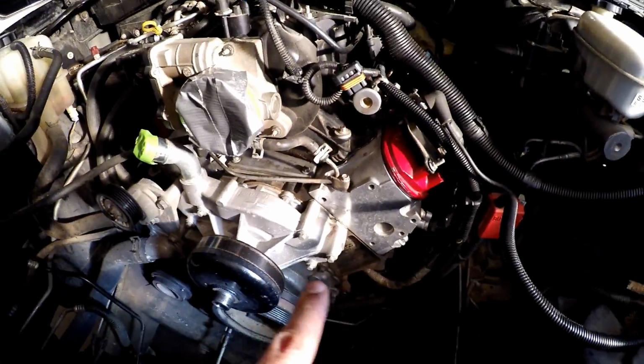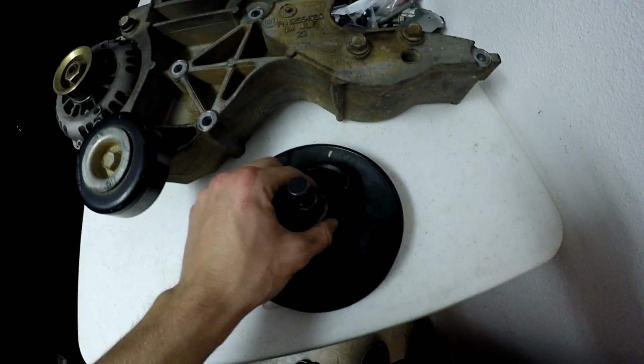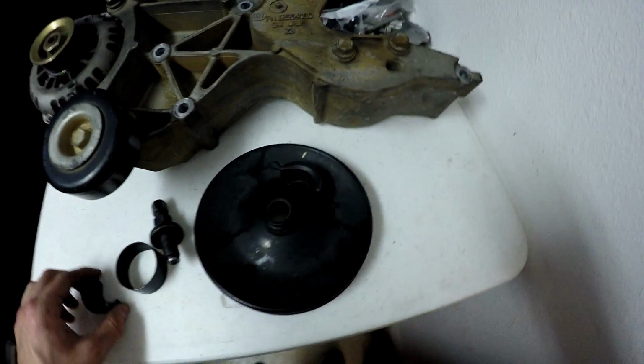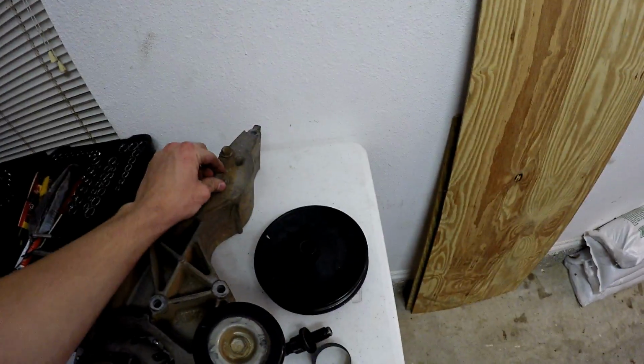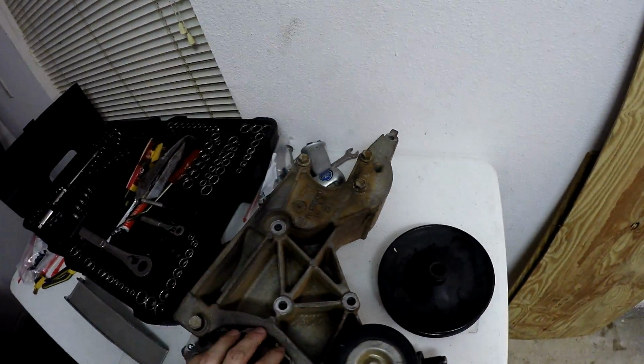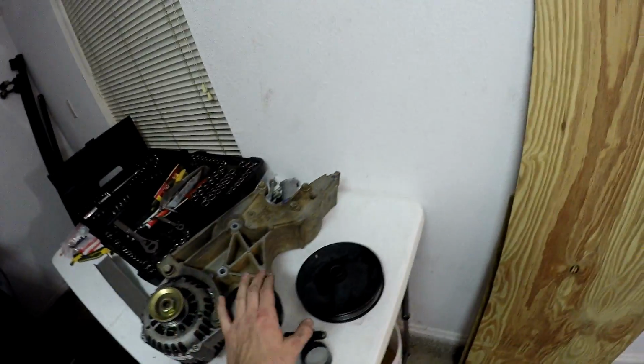Alright guys, I got that bracket out, and so as you can see, that cleared up quite a bit of space. There's a lot of room to work in here now. So I'll probably stop tonight and stop this video here. I'll show you. See, there's the pulley. I still have the little kit on it. But then here's that big bracket, and you have to get these out, or otherwise you're going to pull out your power steering pump with it. And so you got to be sure to get that out, or you can't get the motor out.